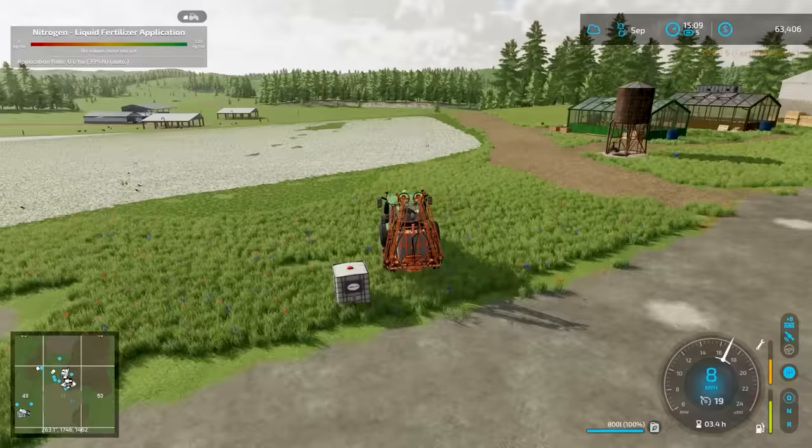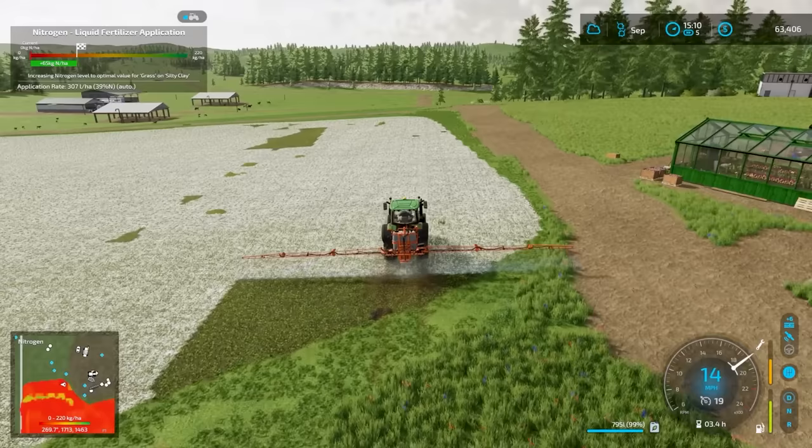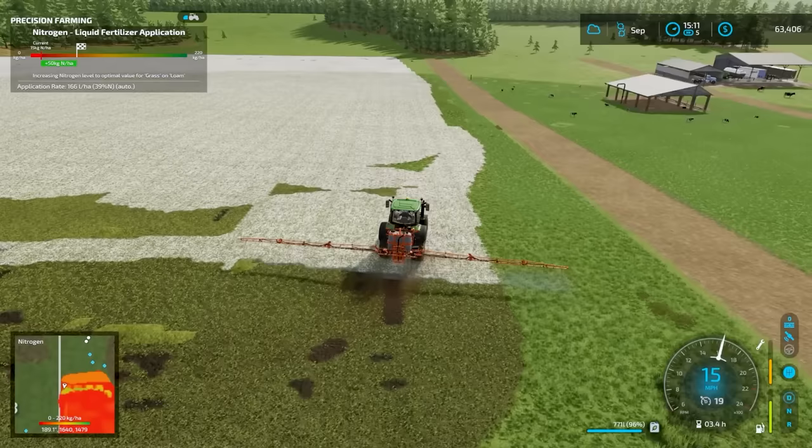And let's see, how big is this bad boy when it spreads out? That's not bad at all. Not bad at all. Let's turn that on. And we can see the spots. You can see it turning yellow. It's starting to get a little bit better. Very, very nice.